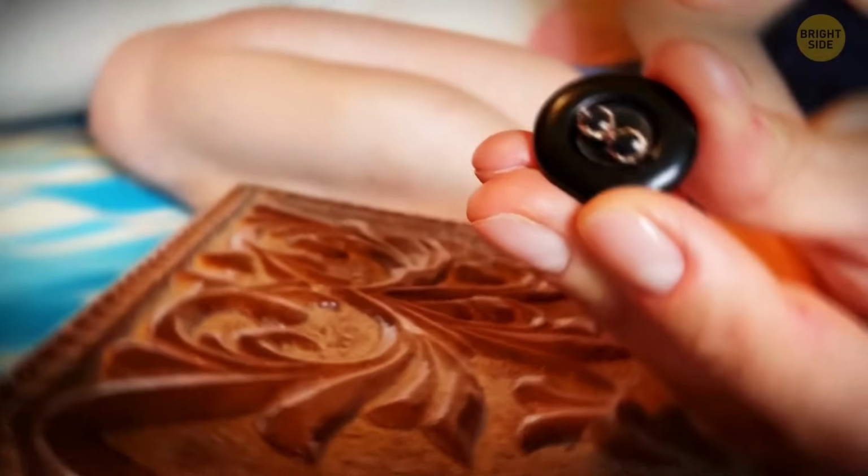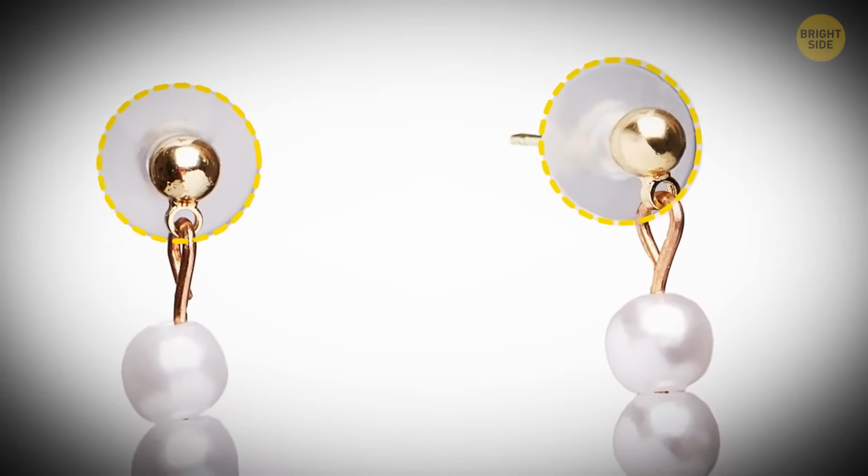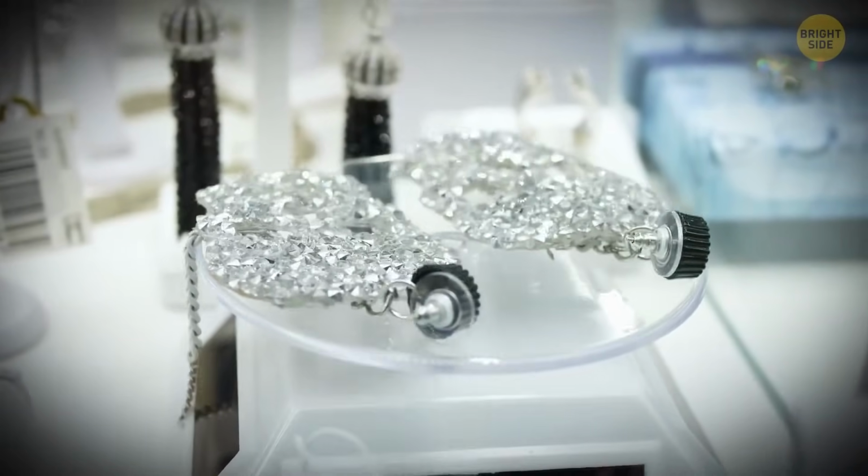Clear discs that are said to stabilize your earrings and make them look better on your ears aren't actually to be worn. Their real purpose is to hold the earrings in place while they're in the package. Old tissue boxes can be used to store some other stuff when the tissues are gone. For example, you can put a bundle of plastic bags in there and get them out one by one like you would tissues.